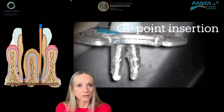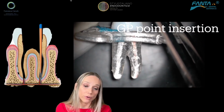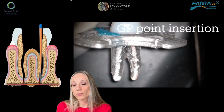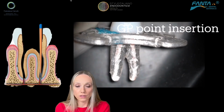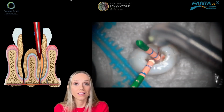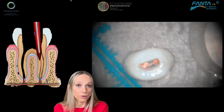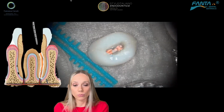I put the sealer inside of the root canal system, and then I'm ready to put in my gutta-percha point. You see that the gutta-percha point in this case arrives to the working length that I determined, and then I'm ready to do the following step, which is to cut the part of the gutta-percha which extrudes from the root canal opening. I use the e-heater and I remove the excess of gutta-percha.